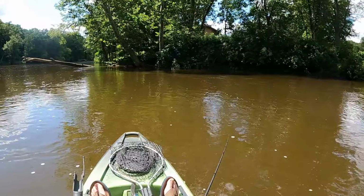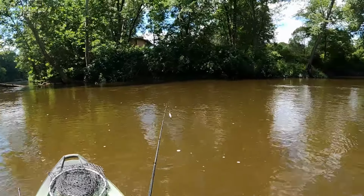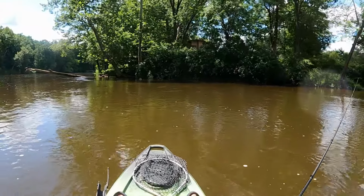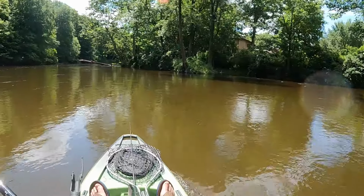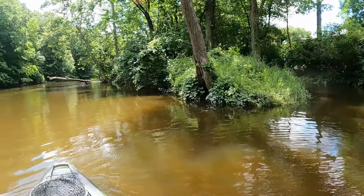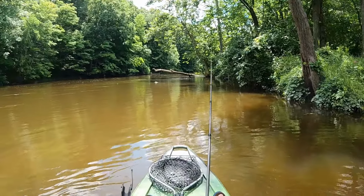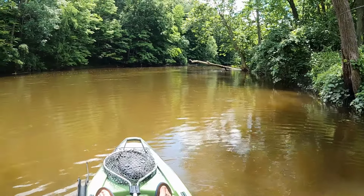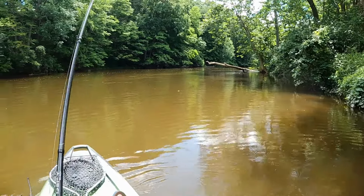Shortly after I caught the baby smallie, I came around the next bend that had a really big current break, exactly what I planned on targeting. The initial drift along the seam didn't produce anything, so I paddled back a little bit to the slack water where I made some casts into this grassy flat. That's when it happened. Three or four casts into that spot, boom.